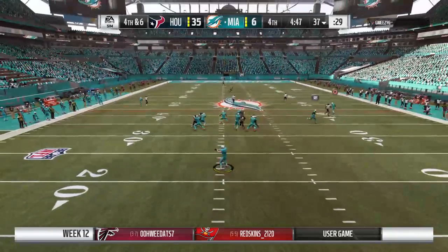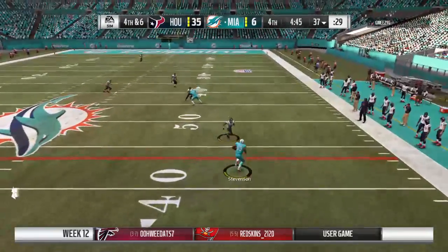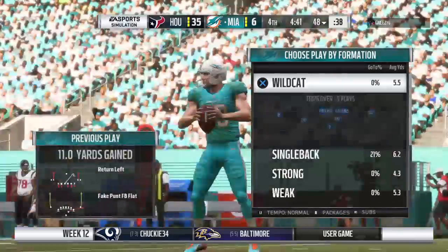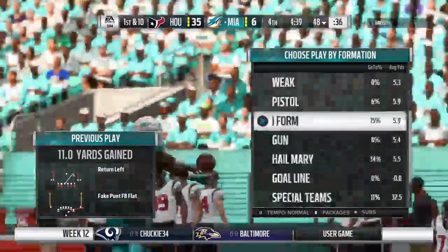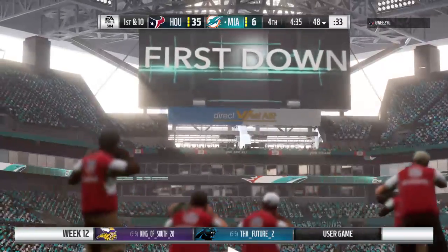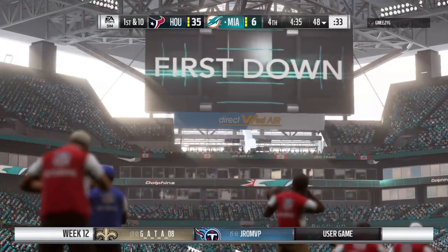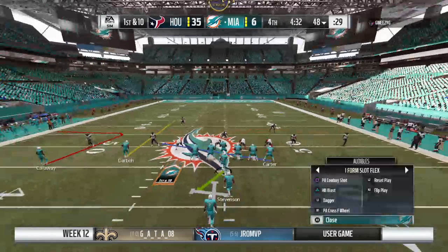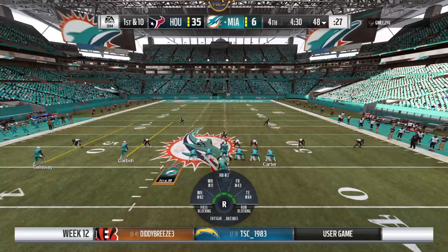And how about this, a fake? And this is caught, and the fake will work. He's going to have a 1st down. And high fives all around on that sideline. It's a 1st down as they wind up getting 11 on the fake punt. This quarterback now, a perfect 8 for 8 to start the 2nd half. Not bad. 1st and 10.